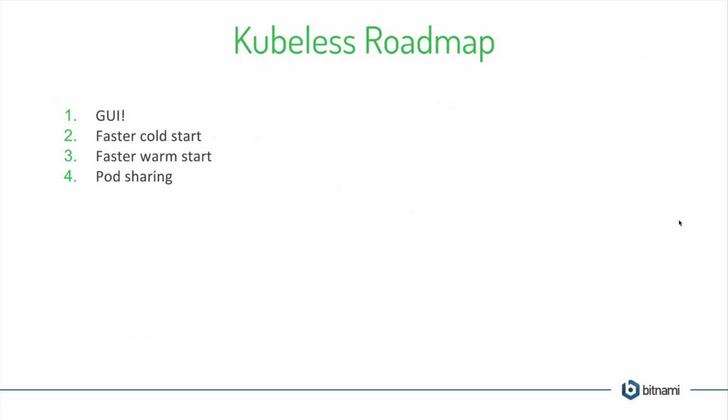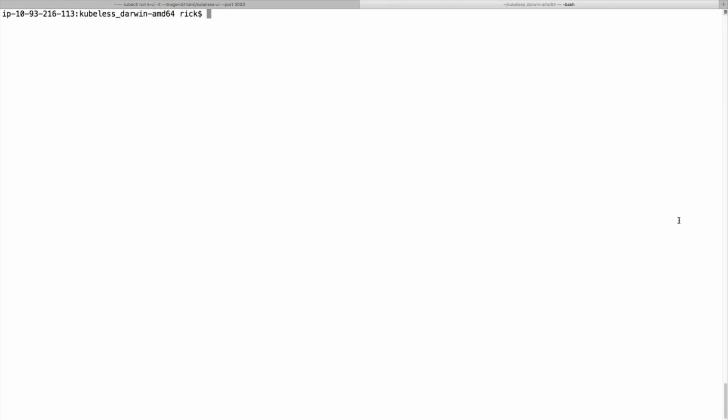As I said, it's very functional now, but it's new, and we have some things coming up on the roadmap. Like next week, well, now you can try, we have a GUI for it, which makes it quite easy to use. And we're going to be focusing on some usability areas like faster starts, and also decreasing the amount of resources that it uses by pod sharing. And that'll all be clear in a moment. So I'll show you here.